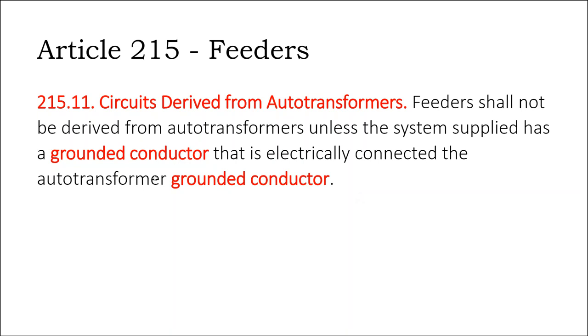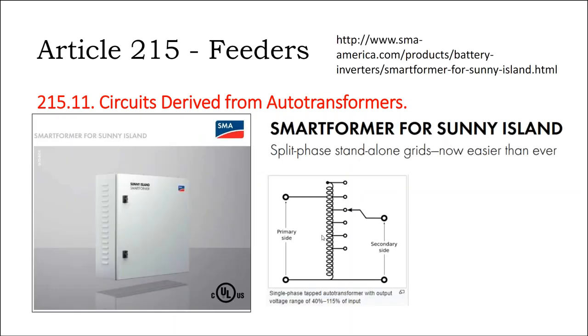So what I really want to do is, this is the first instance where they mention a grounded conductor. I don't really want to get into what an auto transformer is, although they are used in solar sometimes. The most notable example is when you have a 120 volt battery inverter trying to supply a 240 volt system, you would put a transformer between the two to basically rearrange the electricity to step up that voltage, turning it into a split phase system. So they're just saying that when you have a system that is supplied through the transformer, then the neutral needs to be connected to the system.